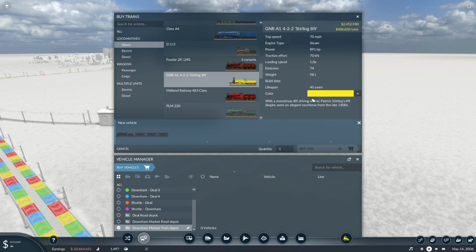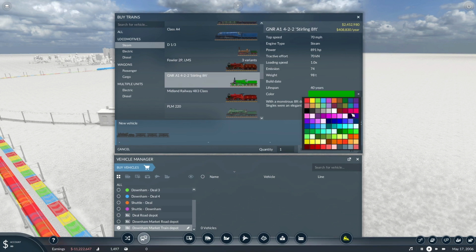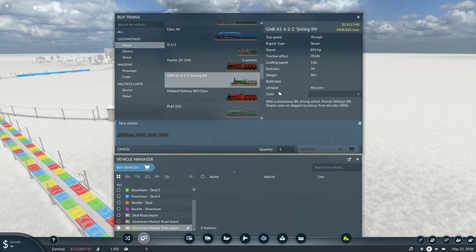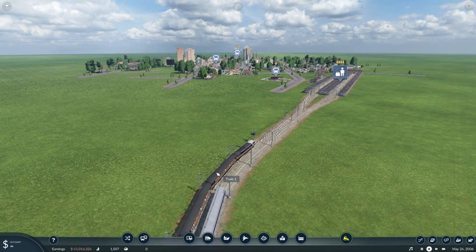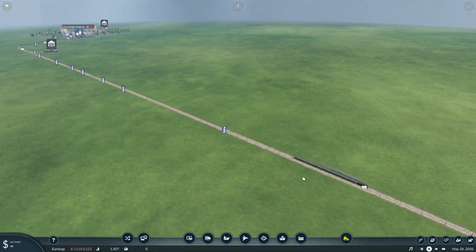These are colourable, are they? Yes, they are fully colourable, and I'm using the more colours mod as well, so we've got more to choose from. So what's that, 2.4? Ignore that actually, because we're in 2006, so we can ignore the price, but you can see all the specs there. Just a standard nice steam locomotive, and that is operating on one of my routes. We've just lost it. We've got a couple of other locomotives to look at there.